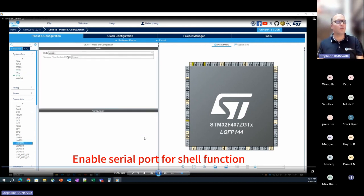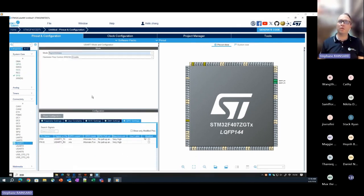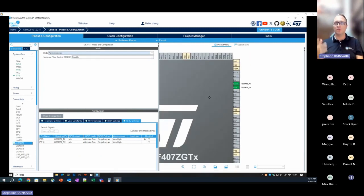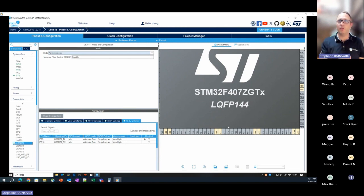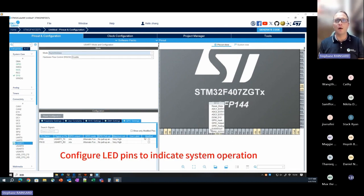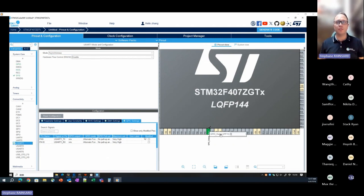And then we select the UART. We select the UART one because that is the one that is connected to the ST-Link on the board, and that is also enabling the virtual COM port. And we are enabling a short GPIO just to toggle an LED as a basic example. So PF11 is the pin that corresponds to the LED on the board.